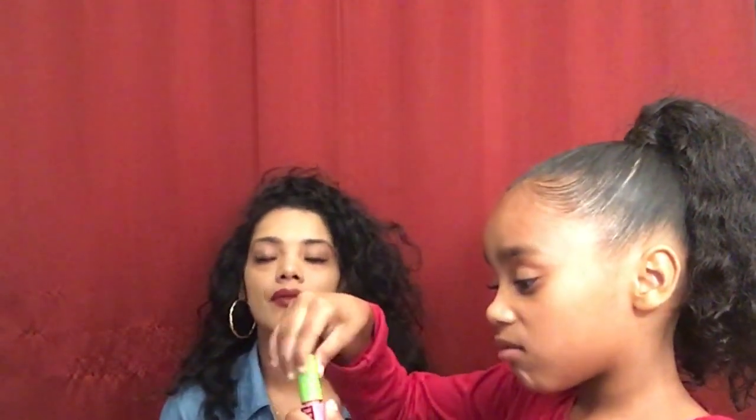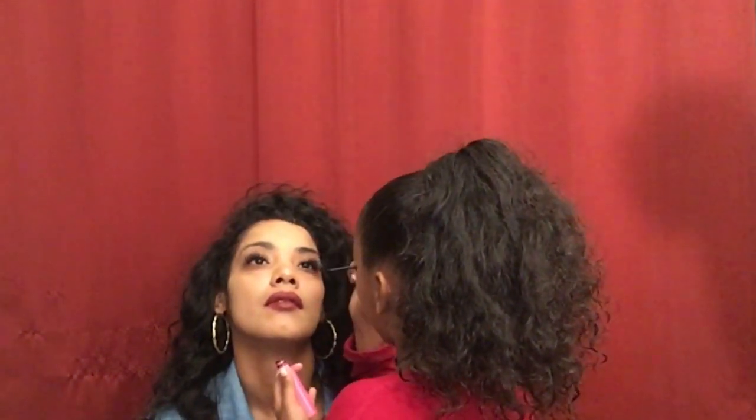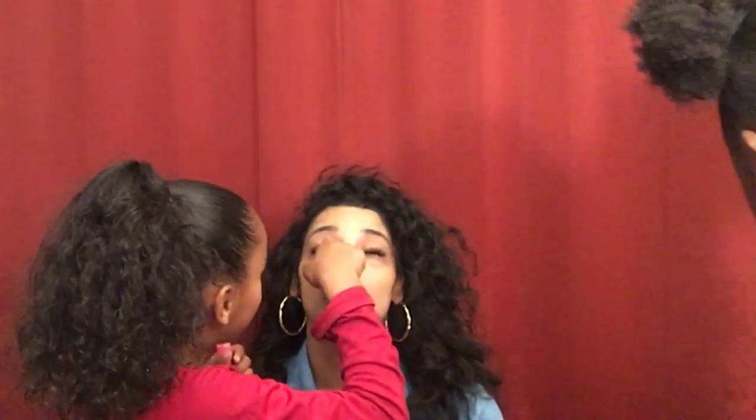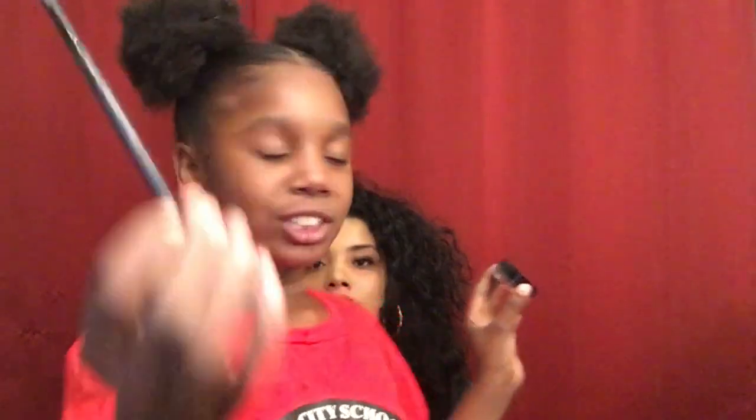Right now, I'm using her mascara. Don't poke my eyes out now. I'm done with that. I'm moving on to the next side. You're right. Next, we're going to be doing the top brow and using this brush. I feel so freaking beautiful. I really think this lip color complements the shirt.